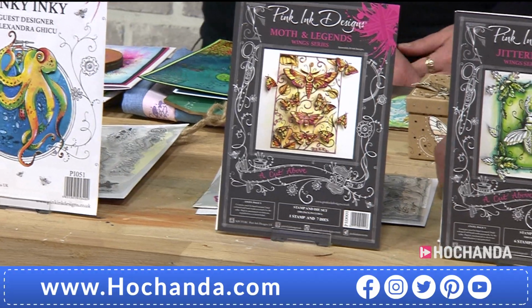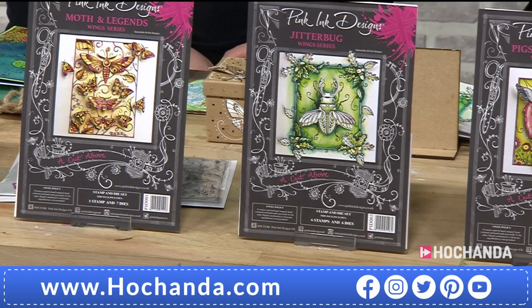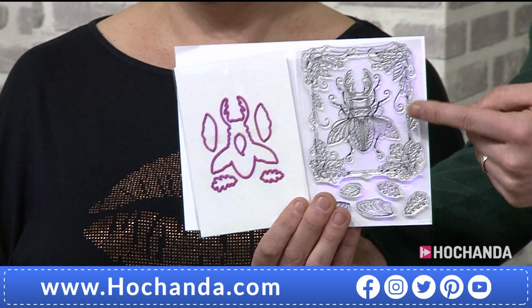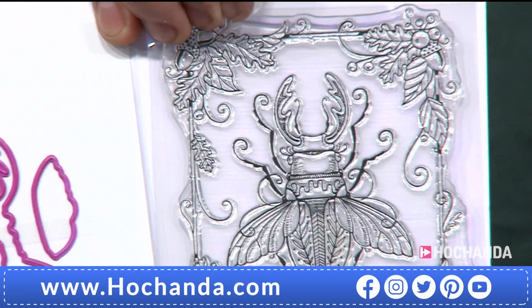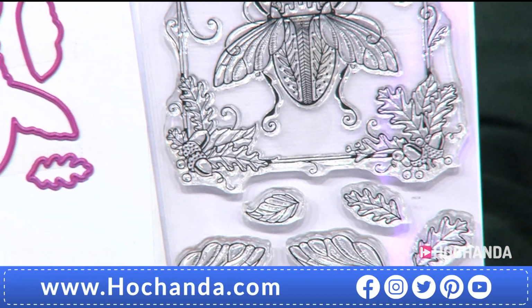Up next, it's the jitterbug. Oh, I used to do this dance. The little jitterbug. So once again, you get the large image in there. You get all the leaves as well that my little sausage fingers are covering. So you get all the leaves in there, and then you get the dies as well on top that cut everything out beautifully.